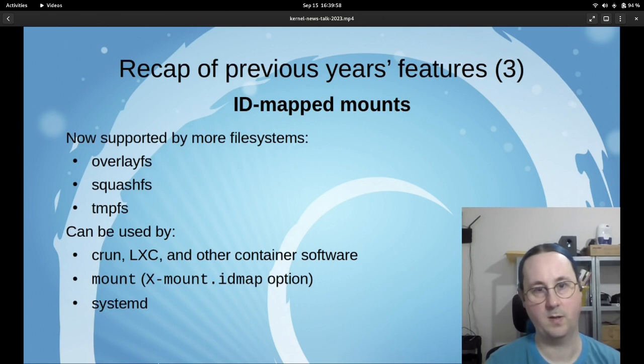Without this, you either have to not use user namespaces, which are a rather useful container feature, or any volume that's used in multiple containers in different user namespaces has to be copied when those containers are started.